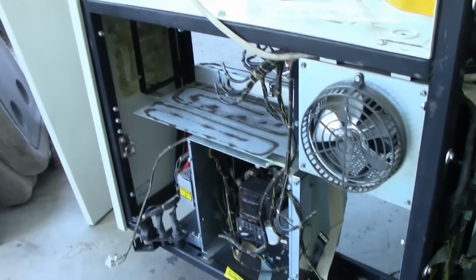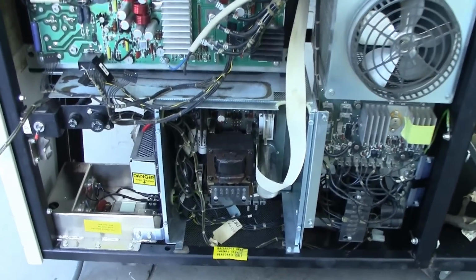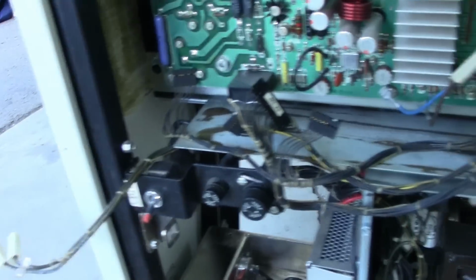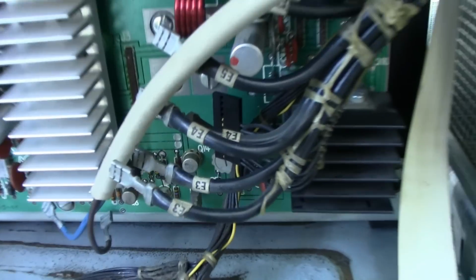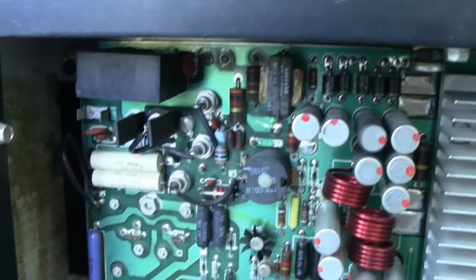Let's see if I can get the power supply reinstalled again. Well, there's the power supply reinstalled, with the exception of the panels. There's still a fair bit of final wiring to put in there, but as you can see, IBM does a really nice job labeling all of their connectors and terminals.